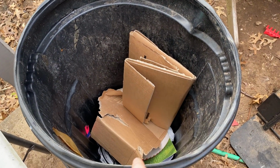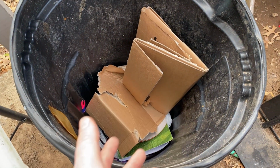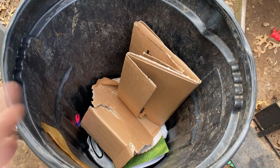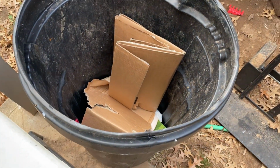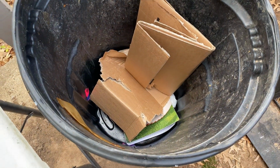And then we have trash. We got some cardboard in here. We have a notebook that's partially written in, a Walmart sack, that type of stuff. Stuff that's obviously garbage. Nobody wants those half-used notebooks. So yeah, we got all that there.